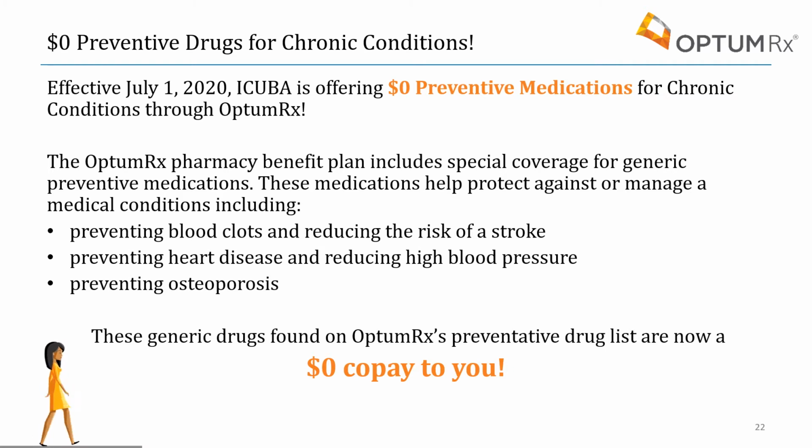$0 preventive drugs for chronic conditions. This is new, effective July 1st. ICUBA is now offering $0 preventive medications for chronic conditions. These conditions include medications for preventing blood clots and reducing the risk of stroke, preventing heart disease and reducing the risk of high blood pressure, and preventing osteoporosis.